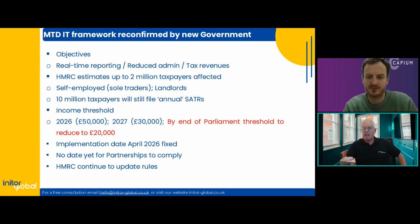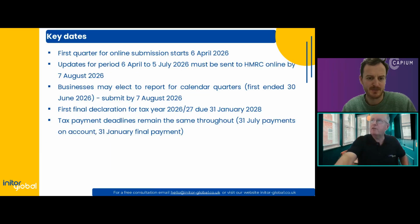So again, you might want to introduce that to the conversations with any new clients you take on, just to lay the ground for the expectations around how they maintain records and the work that the accountant will need to do going forwards. The government is committed to the April 2026 commencement date. That seems to be now fixed. There's no date yet for partnerships to comply that I've seen, but that will come. And HMRC continue to update the rules around MTD.